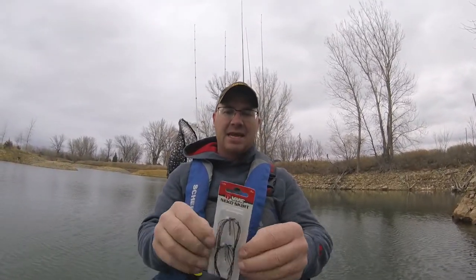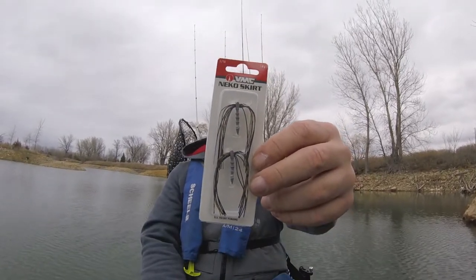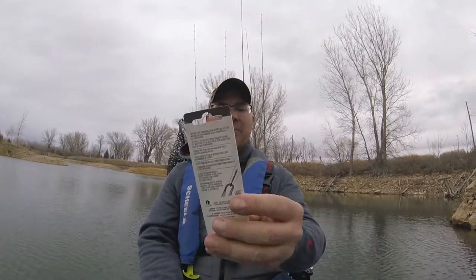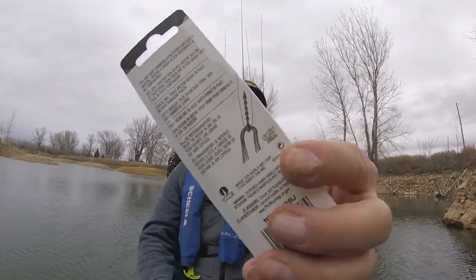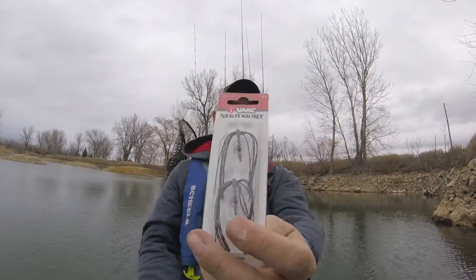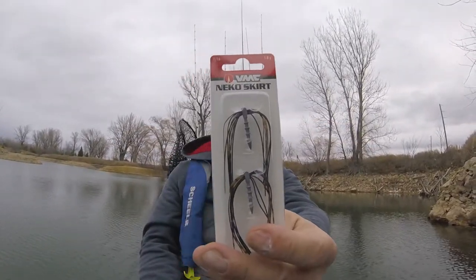All right, we got some Nico skirts. And I am not going to take these out of the package, but basically it's for nail weighting a worm. You put it in the end of the worm like shown, and then you got a little skirt on the front of it there just to add a little bit more action.